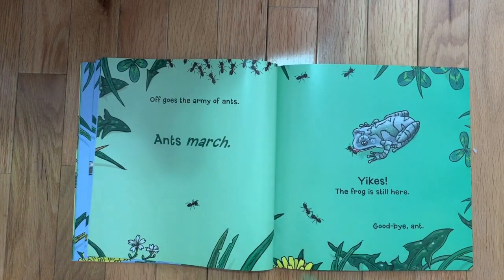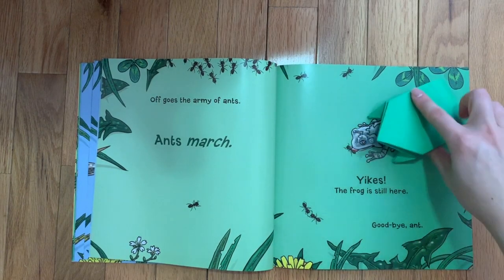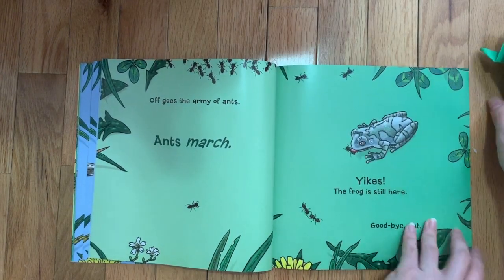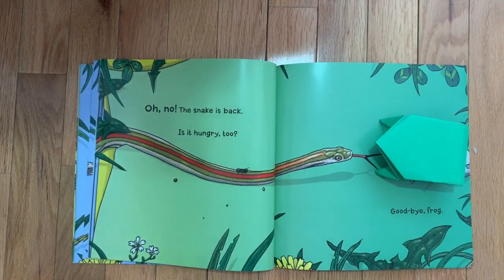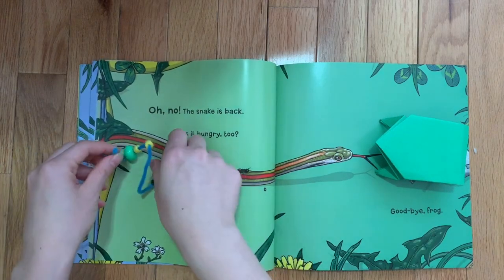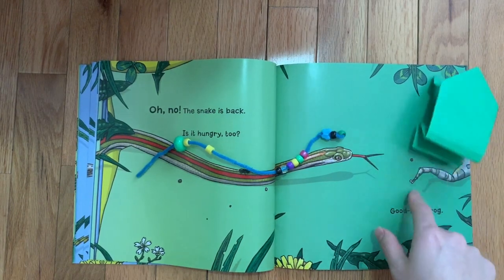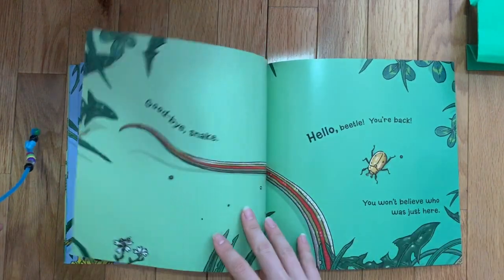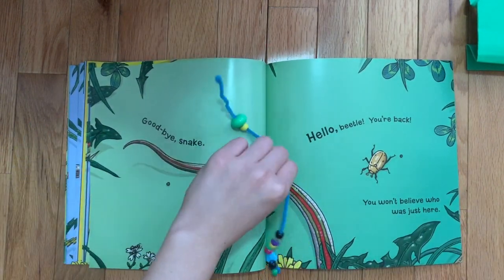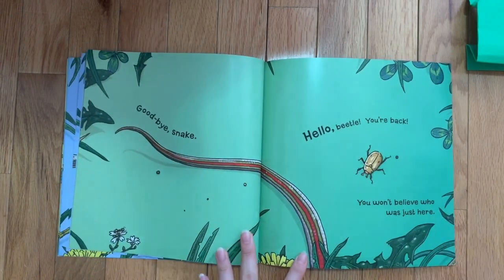Yikes! The frog is still here. Goodbye, ant. Nom nom nom nom nom, eating the ants. Oh no! The snake is back. Is it hungry too? What do you think? Goodbye, frog! Goodbye, snake, slithering snake. Hello, beetle, you're back.